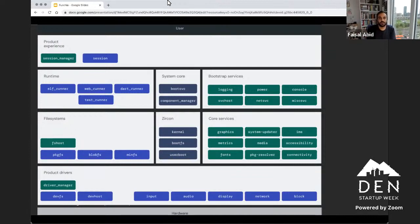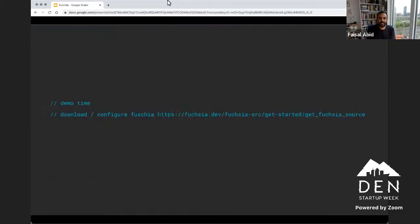And I'm sure someone who knows operating systems a lot more than I do probably knows of an operating system that has kind of copied these concepts very early on, but never made it to mainstream because it was too early for its time. So with that, how do you actually get started in Fuschia? You can go to fuschia.dev and you can follow the instructions there. I have done this for you, so I went ahead.